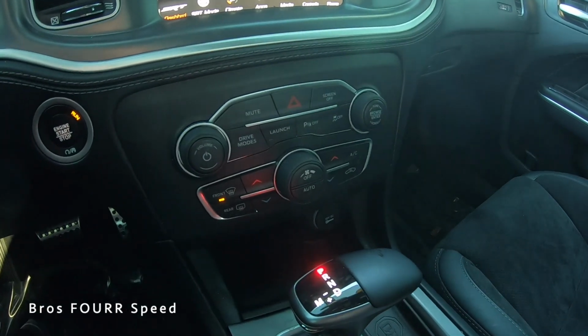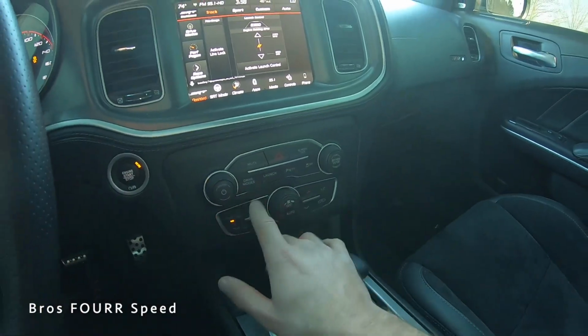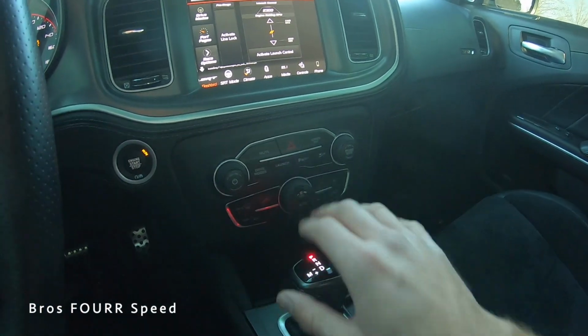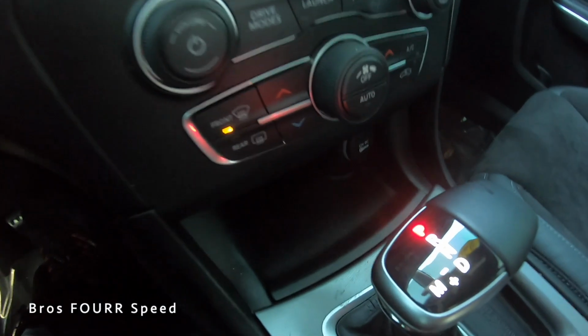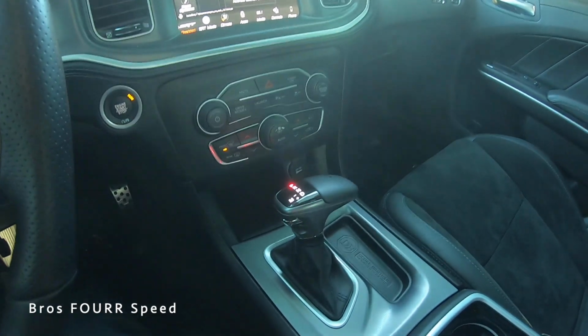And then there are physical buttons for all the climates. So if you don't want to use them in that upper screen, you have fan speed, temperature, some defrosters too, so you can quickly go through all of that. And there's also a little bit of storage space in front of the shifter, along with a 12 volt if you need to use it.